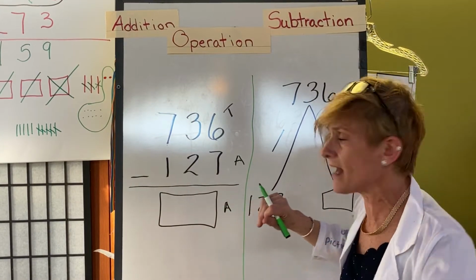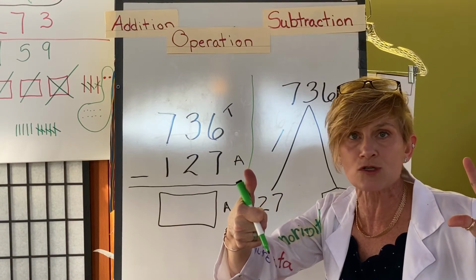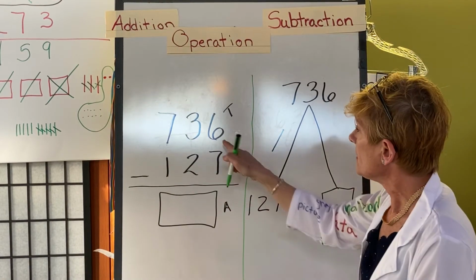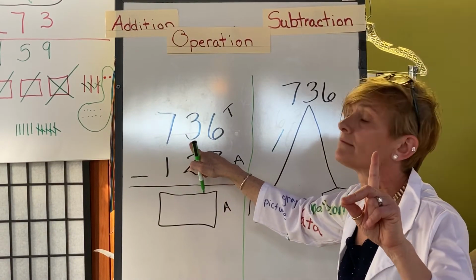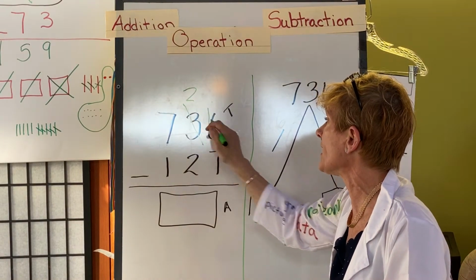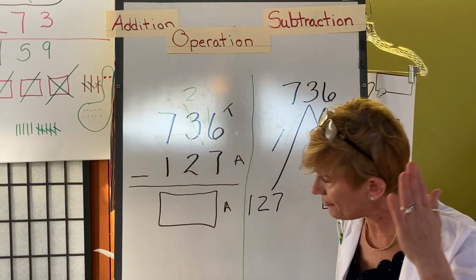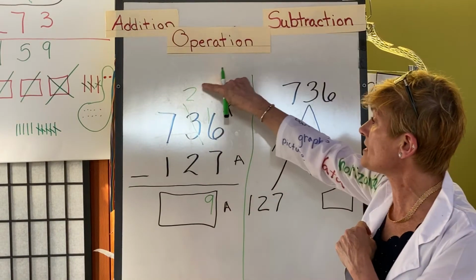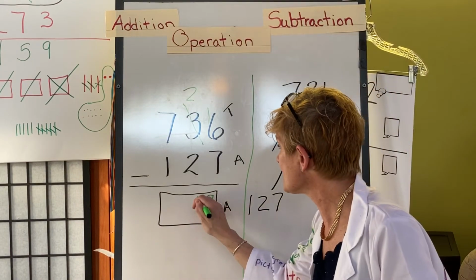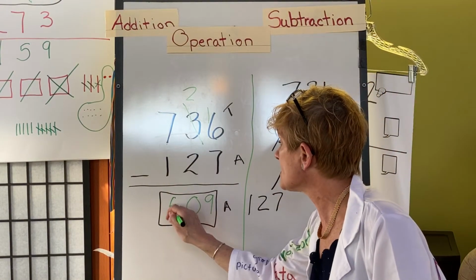So let's look. We're going to look at that ones place. I have 7. Can I get 7 out of 6? Absolutely not. I hope you're saying no, there's no way. There's a greater amount on the floor. I must ungroup next door. Next door are 3 10s. I'm going to ungroup a 10. That means I'm going to leave those 2 10s there and bring a 10 over. 10, 6 is 16. 16 take away 7 is 9. 2 10s, take away 2 tens. No tens. And then 700, take away a 100, is 600.